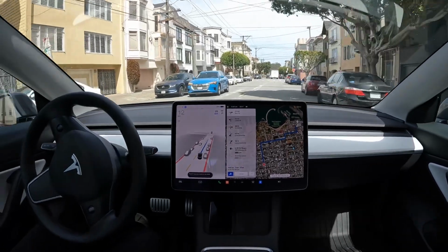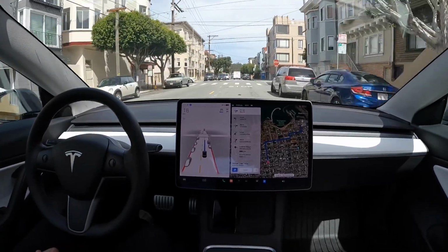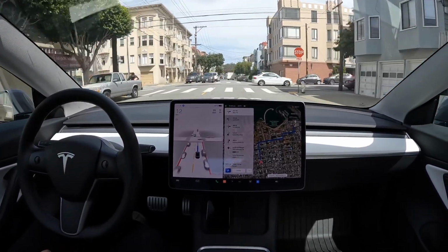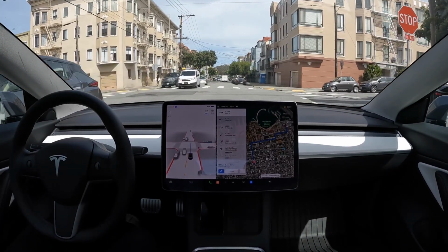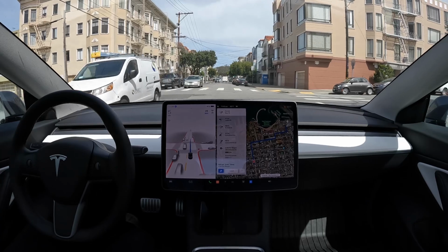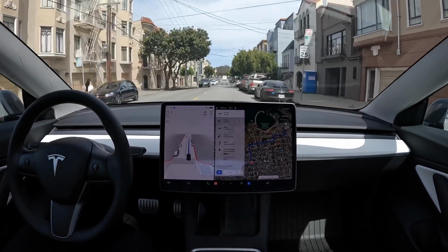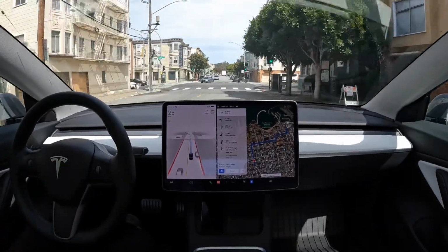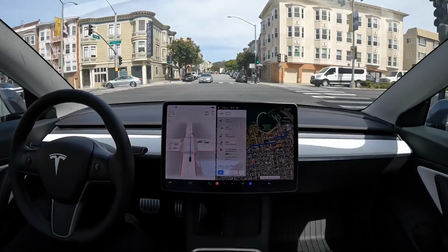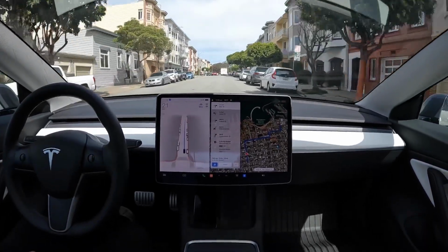Okay, so it didn't go crash head on into that guy. That was good. Very smooth, very comfortable, very natural. I don't know if I could drive any better myself. Okay, there was a guy at the crosswalk there.